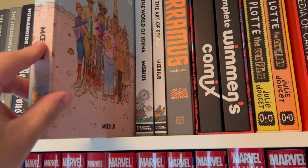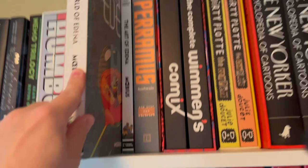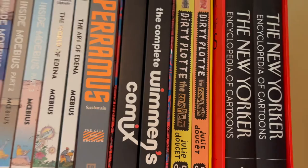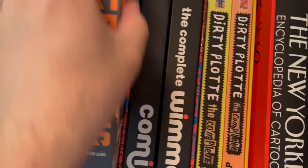And we have The World of Edena and The Art of Edena. Hopefully one day there'll be more of these, but there's not been any further volumes announced. I know a lot of Moebius's work is tied up in legal drama that keeps us comic book fans away from being able to enjoy these great stories.